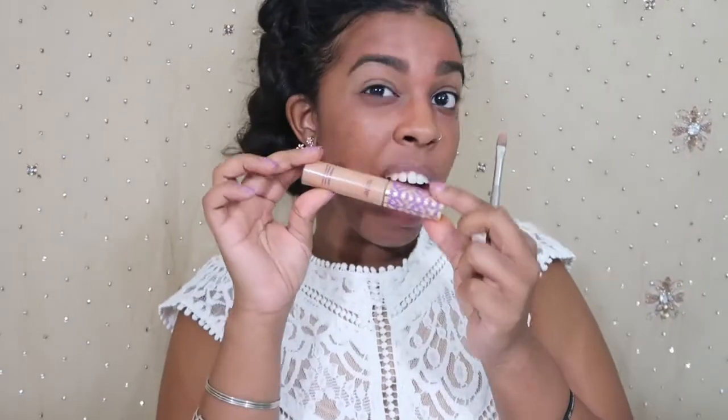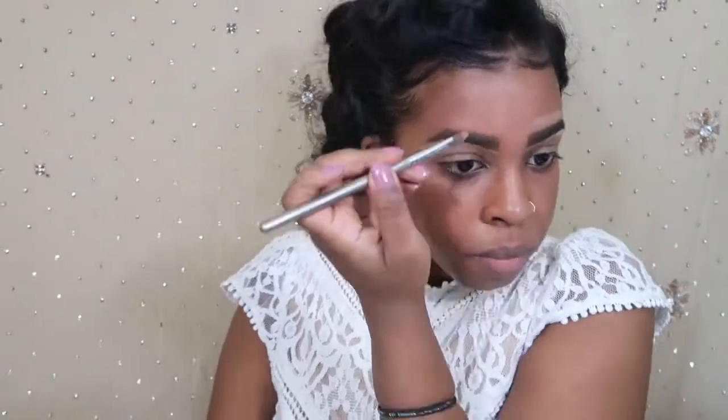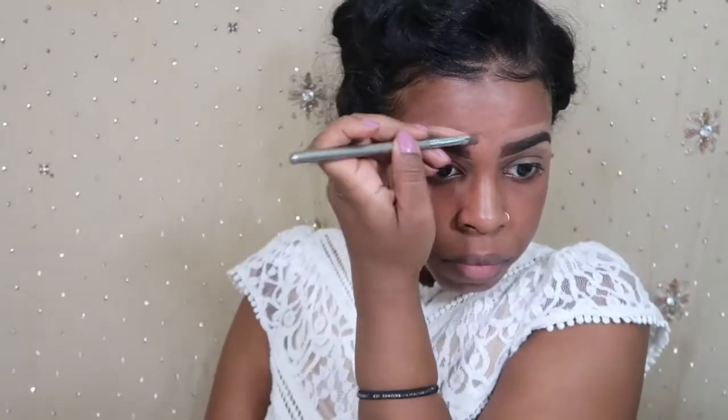Next, I am going to carve out my eyebrows, so I'm going to use my Tarte Double Duty Beauty Shape Tape Contour Concealer and just a flat brush from my Sephora brush kit. And I'm just going to outline my brows, and you'll see that the contour is really light. I usually use this concealer to highlight, but I just use whatever was on hand. I'm just going to carve it out, and I'm going to go over it with foundation anyway, so it won't look quite as Casper the Friendly Ghost.